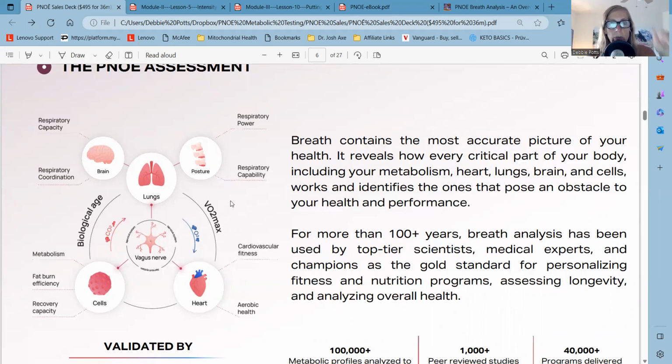So let's go over what it teaches you. Breath contains the most accurate picture of your health. It reveals how every critical part of your body, including your metabolism, your heart, your lungs, your brain, and your cells, works, and identifies the ones that pose an obstacle to your health and performance. Obstacle, limiter, or I like to say more positively, your area of opportunity. So we figure out, what are your limiters? What's holding you back to be your best self?